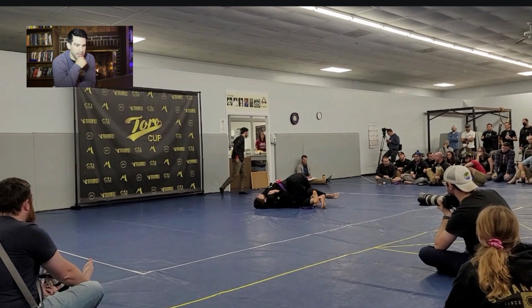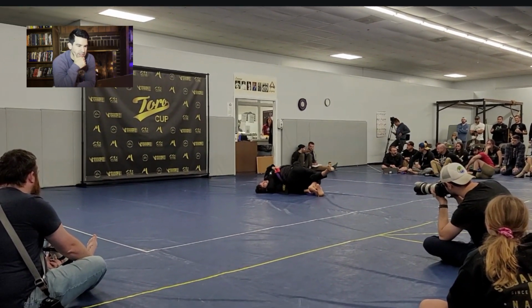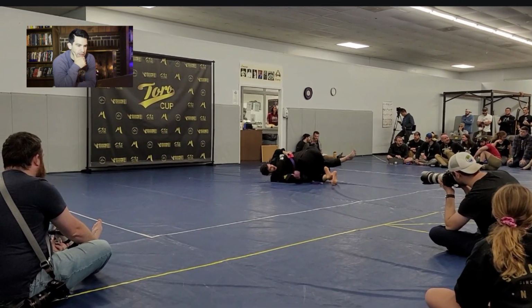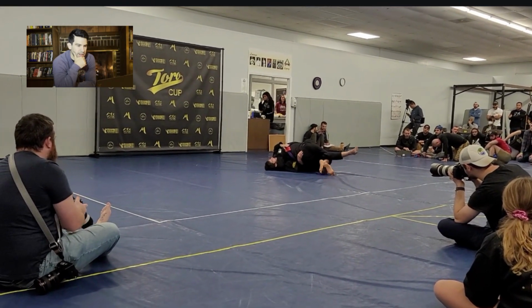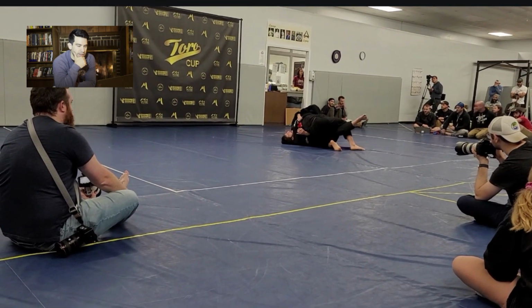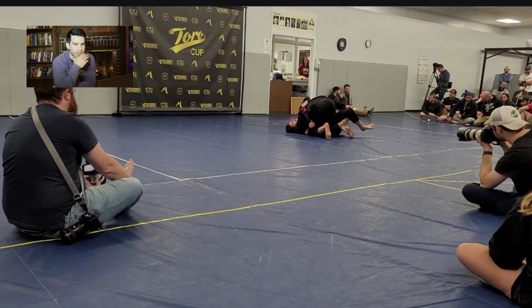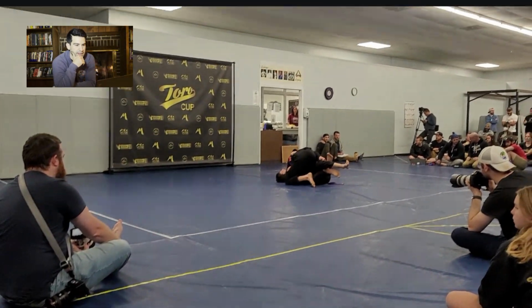He starts walking, his hips slowly start elevating, and his head is working as an underhook. If you could see it, he's trapping the far side arm with his head, and he starts turning his hips so he can free the leg. Now remember, points don't matter yet. This is still submission only. Around this time they start counting, but not yet.